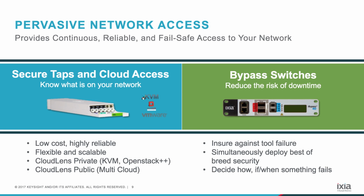Very simple. There's also the concept of a bypass switch. In a bypass switch, you can bring all your tools and monitoring fabric inside the network inline, so it can be on the critical path. The bypass switch is very simple. It will be transparent to the sender and receiver in a network, but what it really does is divert that data and send it to your visibility fabric. It will send it to all your monitoring tools, intrusion prevention, intrusion detection tools, and then send it back.